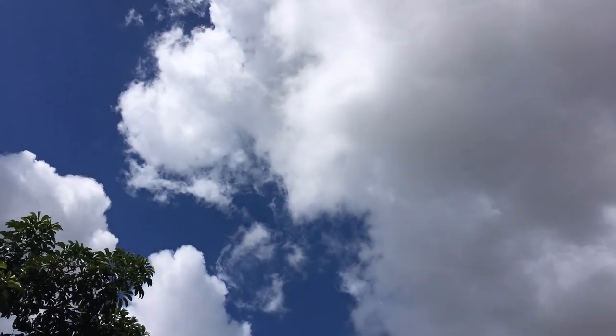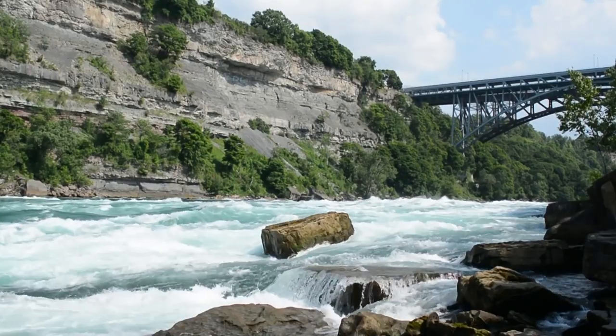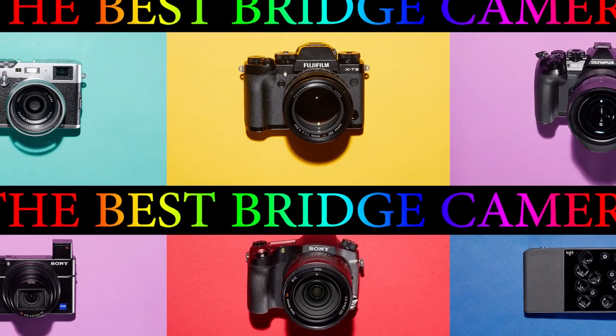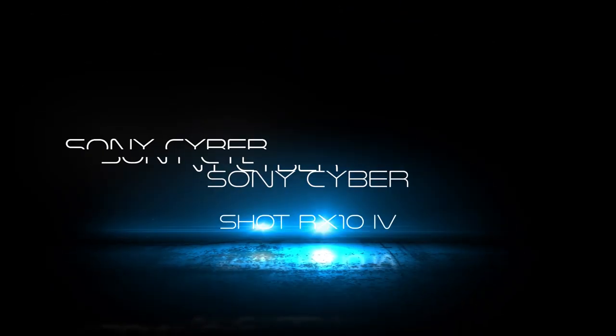There are also now a few models that have larger sensors and deliver better picture quality, and which come a lot closer to the performance of a DSLR. So, without any further ado, this is our pick of the best bridge cameras you can buy right now. Coming at number 10, we've got the Sony Cybershot RX10 IV.